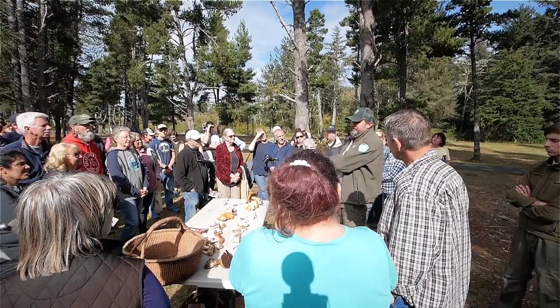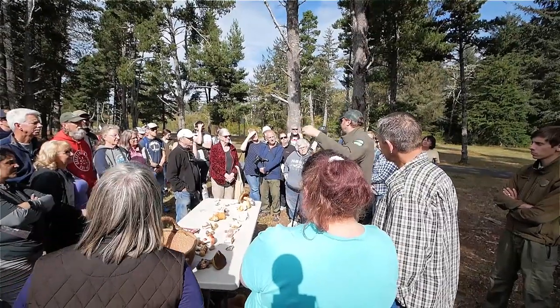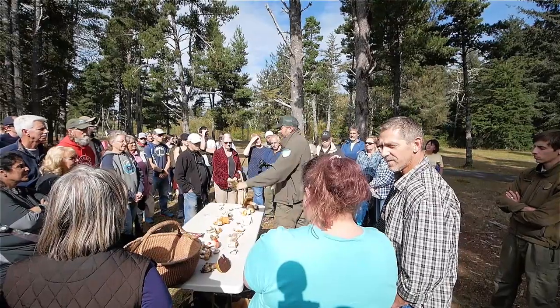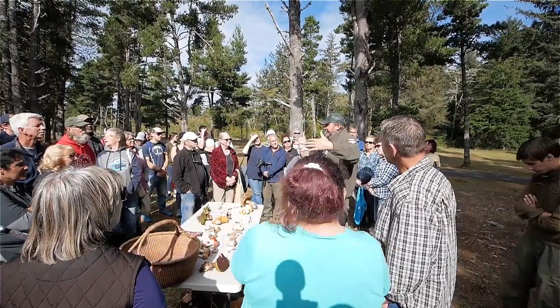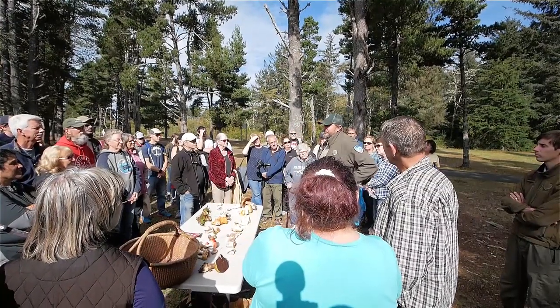You may be familiar with Oswald West State Park. It's about 40 miles south of here. It's right on the edge of the ocean. We've got big old growth Sitka spruce trees. We used to have a campground there. One summer, we had about an 8-foot diameter spruce tree fall down and miss a guy's tent by about that much. It was amazing, no one got hurt.